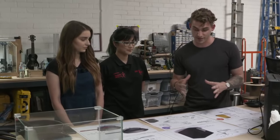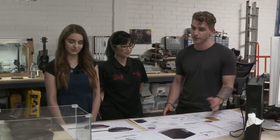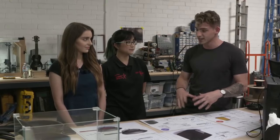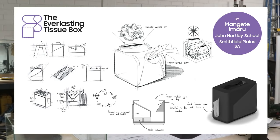So we thought we'd take that a step further and really think of it from an environmental point of view. So how this guy works is you feed it in kind of like a paper shredder, so any type of paper rubbish, and it goes through a process where it gets broken down, and then it outputs all the tissues your heart desires. So that one's pretty awesome.